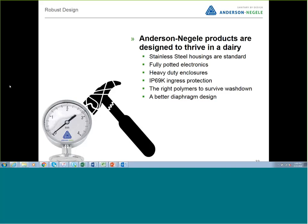So as we talk about the challenges that we're facing in the dairy industry, a lot of the things that we do are a little bit different. If you notice with the Anderson-Negele product, stainless steel housings are always standard. So we'll talk a little bit about why we do that with the challenges that we have. And then also that we pot our electronics, use heavy-duty enclosures, and a big piece that we're going to talk about there is using heavy-duty in the places where it counts.